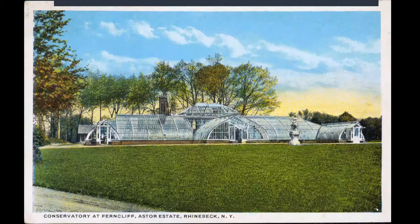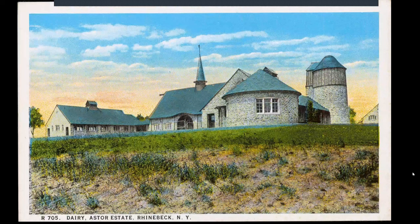The next four cards are from the Astor Estate. This is the conservatory at Ferncliff. Unfortunately, that's gone. This is the Stone Barns. This is, or was, I'm not sure if she still owns it, Annie Leibovitz's house. And this is still there intact.